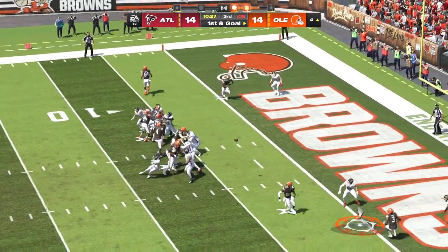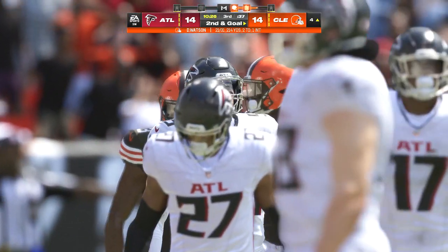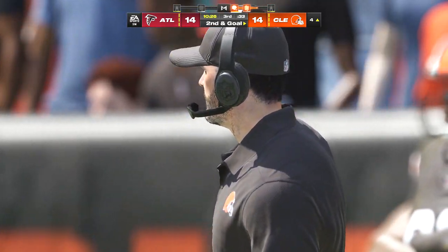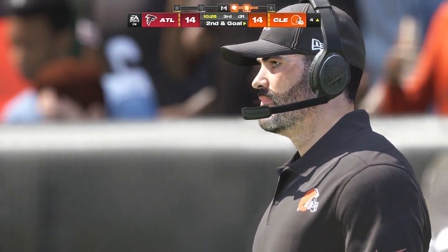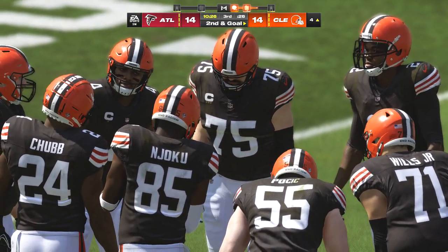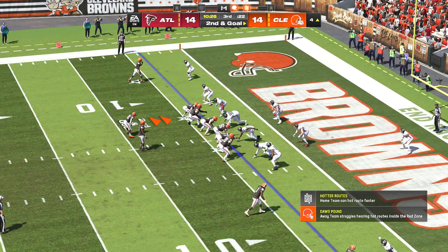To throw is Watson. And that is incomplete. Oh, the coverage a little too good there, and it's second down. When you run the slant, timing is everything, and against that man coverage, there was no space available, and incompletion as a result. Line of scrimmage, again the 4-yard line, second and goal.